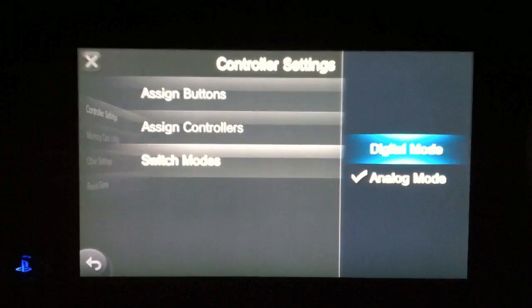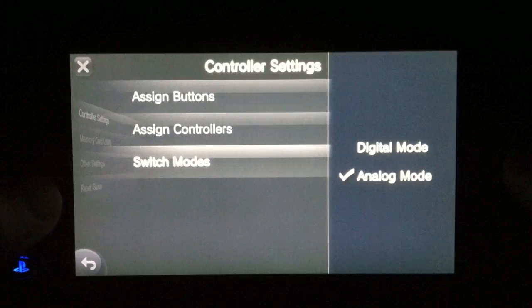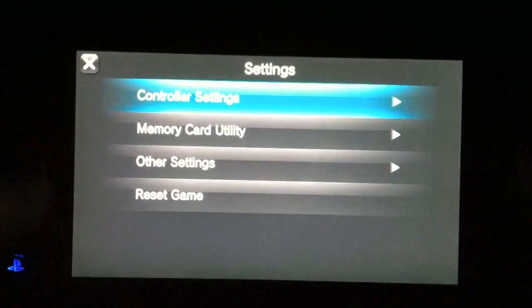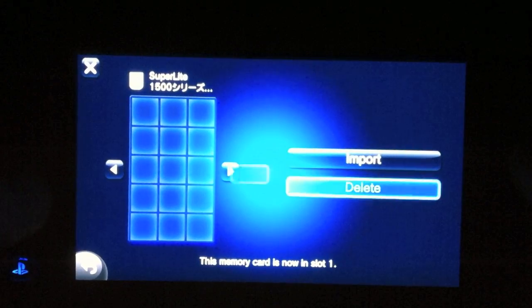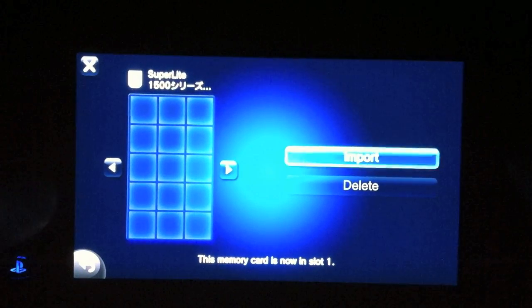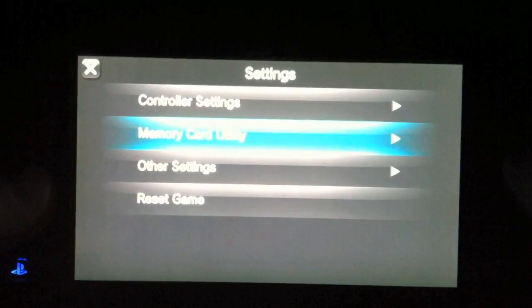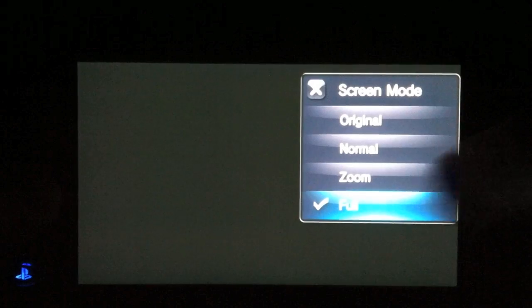However, for games that do support the analog stick, like Brave Fencer Musashi Den, which I'll show you in a minute, you need to set this to analog mode to be able to use your analog stick. Convoluted, not really. Memory card utility, yeah, this is just your memory card. So you're able to import saves, delete saves. This will show you your 15 blocks here. Other settings, screen mode. When you pull this up, it is nice.